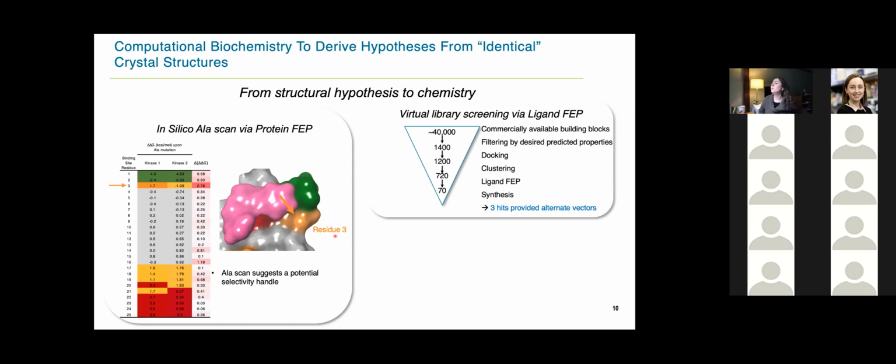And we did. We built some virtual library, enriched for diversity, and your typical docking, clustering, whatever. And with ligand FEP, we screened about 700 compounds, but the goal there was not really to pick the most potent or most selective compounds, but to filter out the ones that are going to kill potency altogether. The final set of 70 compounds for synthesis was a combination of paying attention to the FEP scores, but also a little bit of medchem intuition. And eventually we got about 3 hits from that library, and they were roughly equally selective. They provided some alternate vectors, some path to follow.